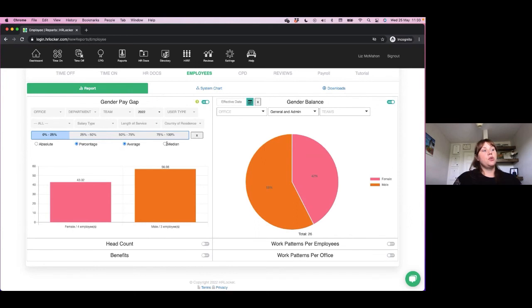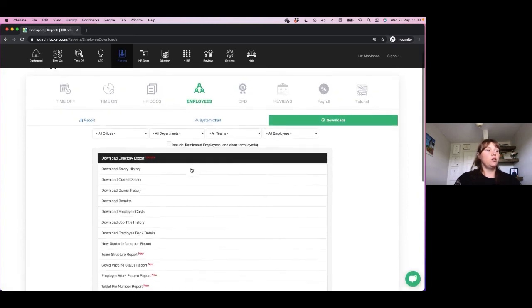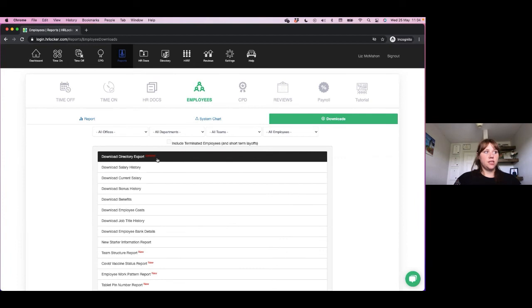The information that comes into these 2 reports can always be found in reports in your downloads. So we're in employees and downloads. All the information is in the download directory export. So if you're looking to take the information, maybe you may be using an ERP system or Power BI or anything like that, we can filter the information there for you as well.